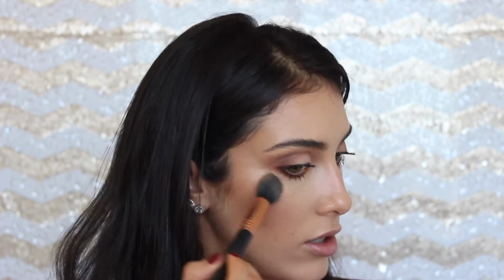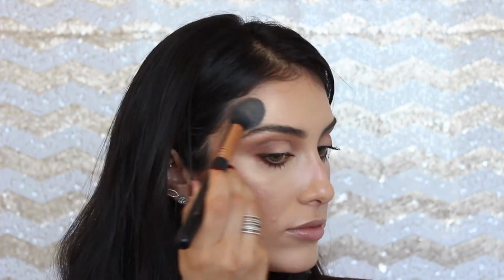So let's go in with Hustler Baby because we all like to glow. I'm gonna take some on my Sigma F35 and just dab it on. You guys see that? It is so pretty. Honestly, I can't stop putting this on my face, even though I know I probably have enough. Okay, I'm gonna stop. But I love this.